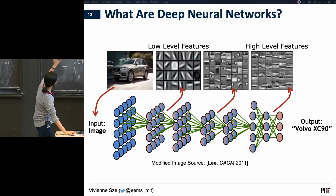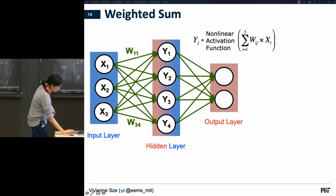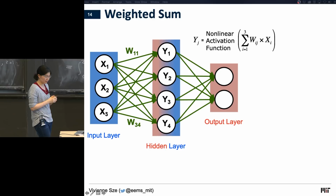Okay, what is it doing at each of these layers? Well, it's actually doing a very simple computation. This is looking at the inference side of things. Effectively, what it's doing is a weighted sum. So you have the input values, and we'll color code the inputs as blue here and try and stay consistent with that throughout the talk.